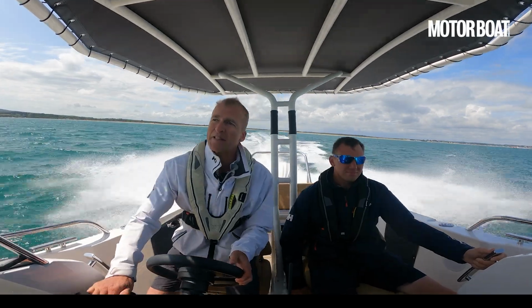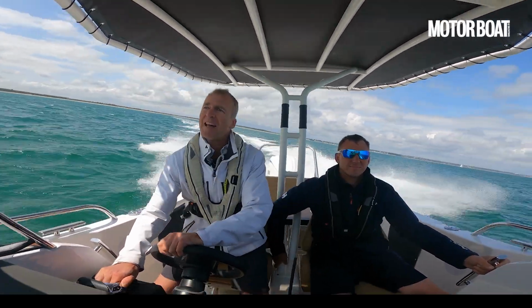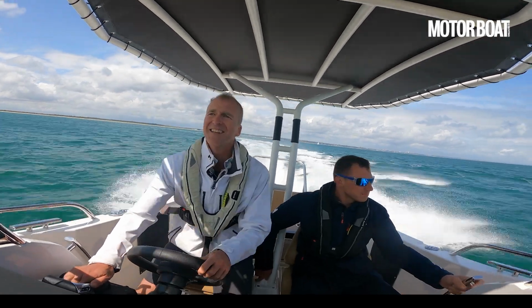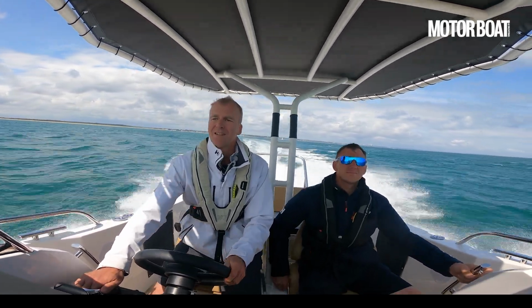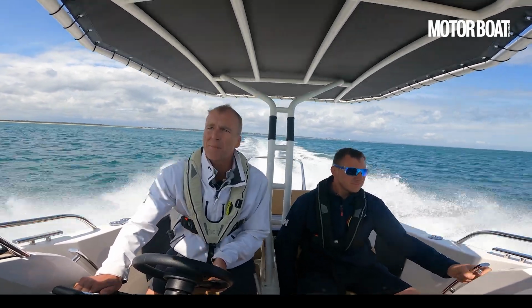And let's go starboard turn. Oh, we've got a nice wake coming up here. Let's see how it copes with this. Oh yes. Just superb. Flat out into the sea. Not a problem.